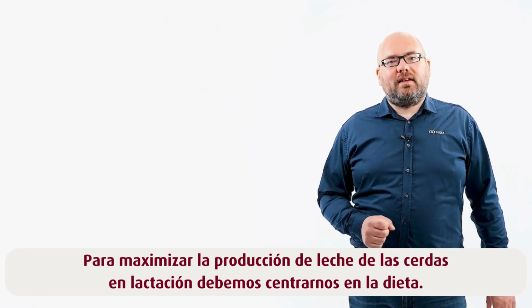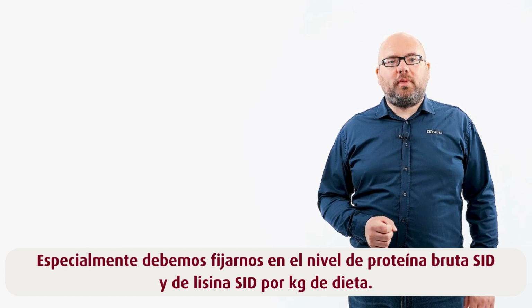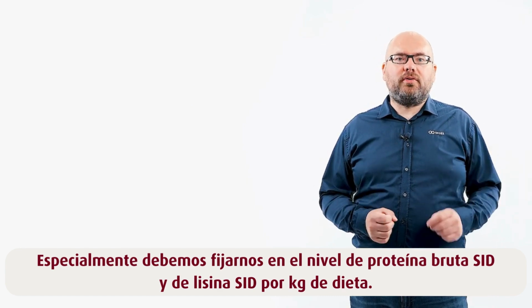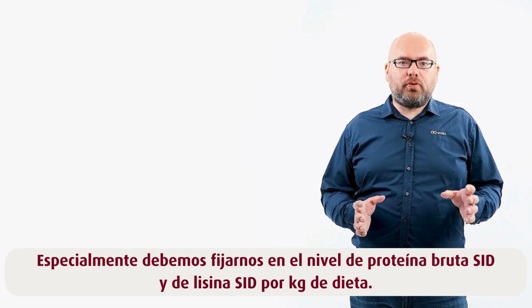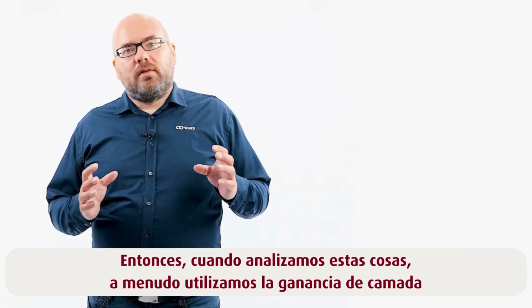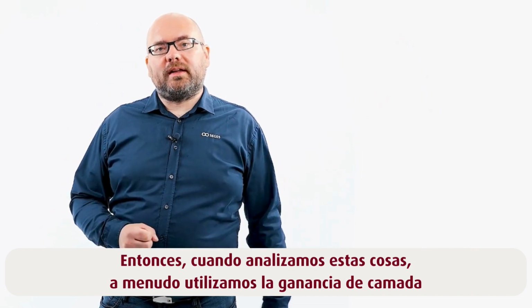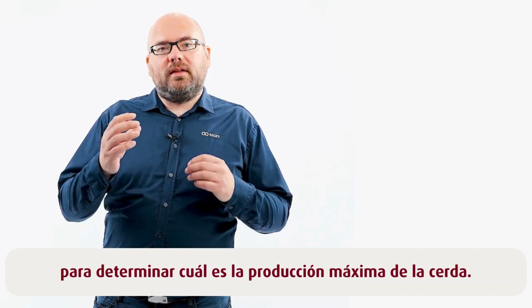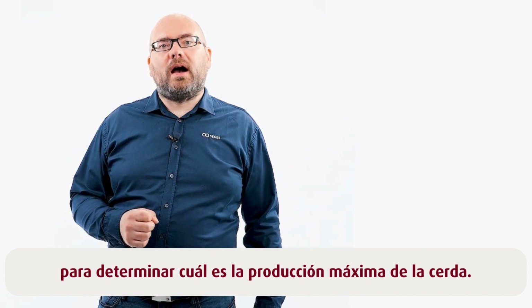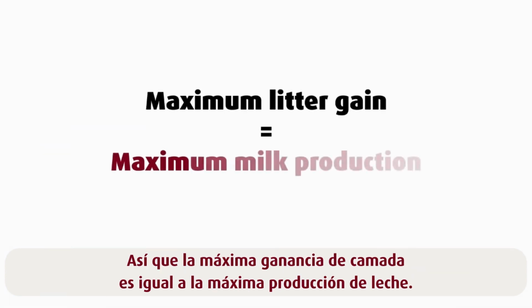When maximizing milk production of lactating sows, we should look into the diet. Especially we should look at the level of SID crude protein and SID lysine per kilo of diet. Then when we look at these things, we often use the litter gain to determine what is the maximum output from the sow. So actually maximum litter gain is equal to maximum milk production.